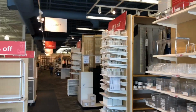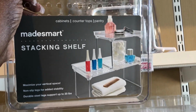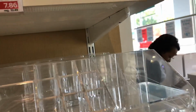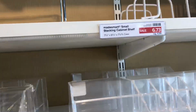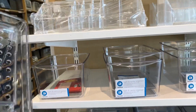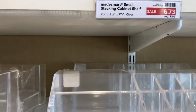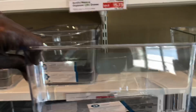So this being my first time in the Container Store, one great thing was they did have like a 25% off sale on a lot of the products. But I must say I was a bit disappointed with the Container Store. I guess I was just so geeked about going. I really built my hopes up. So a lot of the things were a bit pricey.